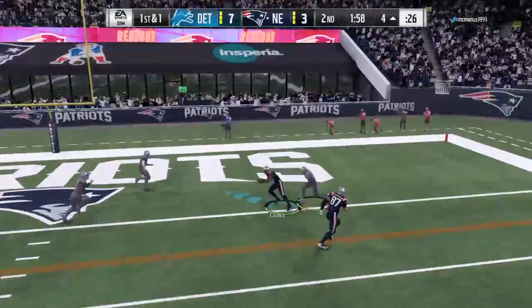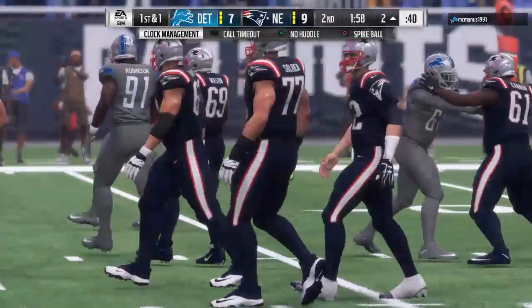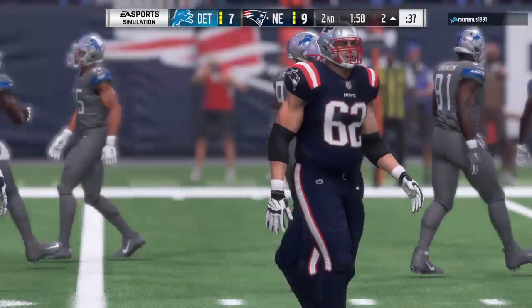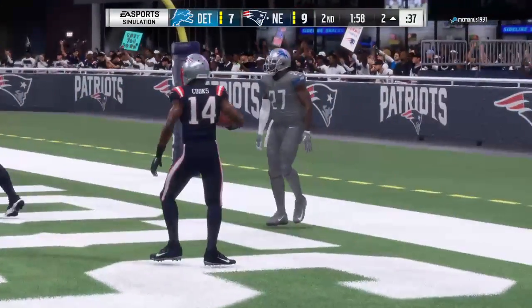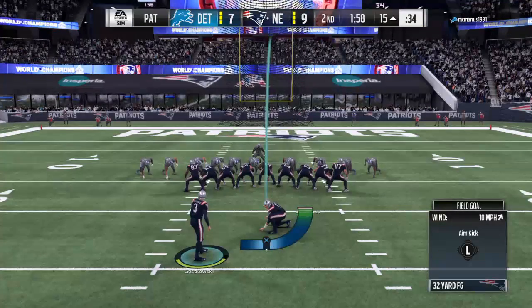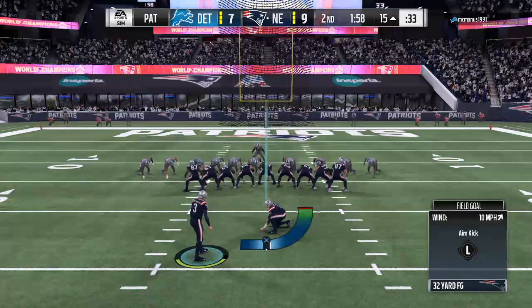Brady now to throw. It is taken in by Cooks for a Patriot touchdown. Brandin Cooks hitting double digits with his 10th touchdown of the season. And the Pats able to cash in for 6.